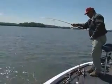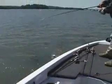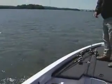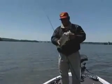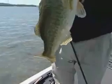Oh yeah, another nice grass fish. Look how fat that one is and healthy. Not quite as big as the other one, but still a pretty good fish for a tournament. I'd like to have him to weigh in.